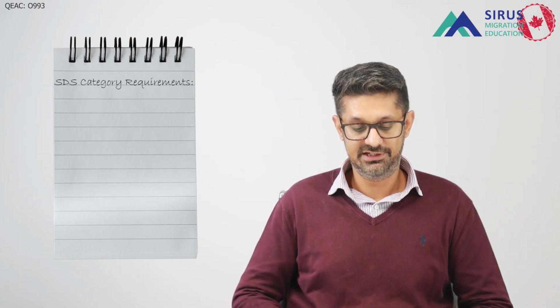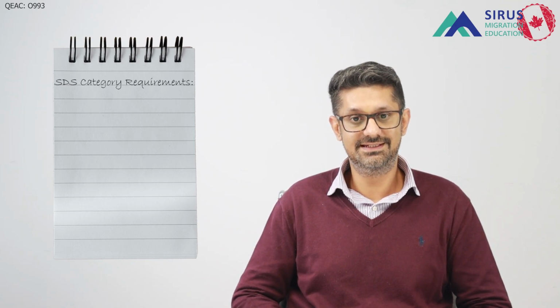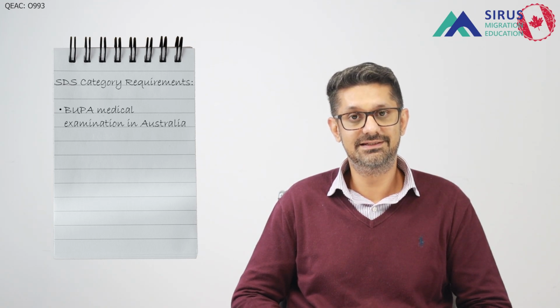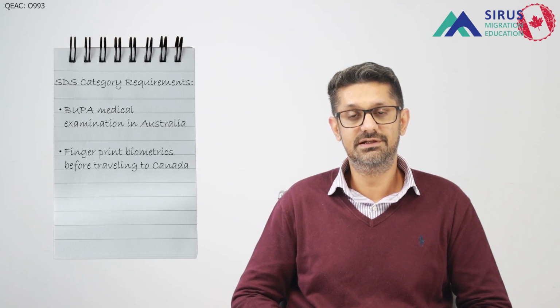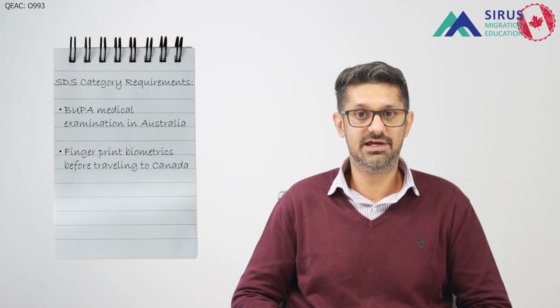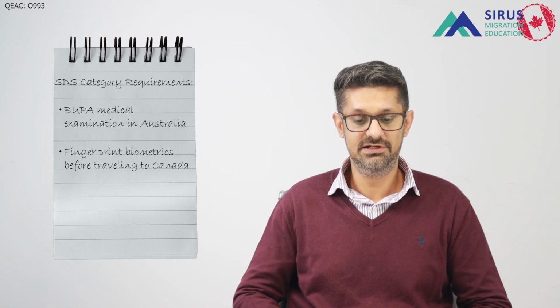After you've done this process, if you're eligible for the SDS category, then you will need to go through a BUPA medical examination in Australia, and fingerprint biometrics has to be done in Australia before you can travel to Canada once your visa is granted.